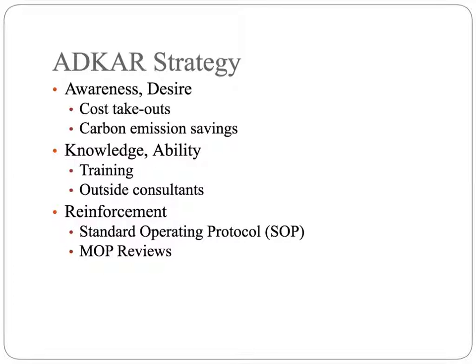Finally, we'd look at how this is going to be reinforced. Today, Union Pacific and other railroads use standard operating protocols, or SOPs, to create rules for our operating employees as well as our administration and management employees. These SOPs would need to be updated for new LNG standards. Additionally, we have managers of operating protocol, or MOPs, who provide periodic reviews and training for all of our employees as well. That would help reinforce all of the training that had been accomplished in the previous stage.